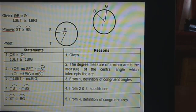The number 4 statement. So we can say now that the measure of arc ST is equal to the measure of arc BG because as you can see in statement number 2 and 3, so we have the substitution method. So we substitute the measure of arc ST to the measure of angle SET, and then we substitute the measure of arc BG to the measure of angle BIG because it is already written in statement number 2 followed by statement number 3. So this is just by substitution. Now for number 5, we can say that arc ST is congruent to arc BG because it is supported by statement number 4, and the reason is the definition of congruent arcs.